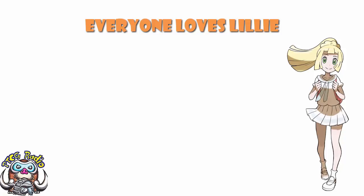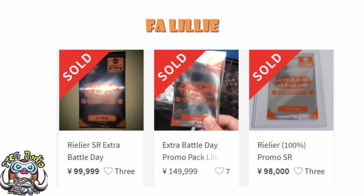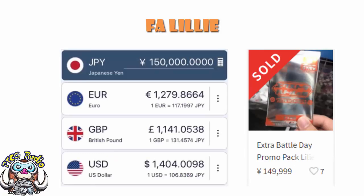Now, the short version of this story is that a Full-Art Lillie over in Japan has gone and sold for 150,000 yen. Now, as of this moment, at the current exchange rate, that is €1,280, £1,141, or $1,404. Whichever currency you use, that is a fantastic amount of money for a single Pokemon card. Especially one that isn't a ridiculous card. So it must be a ridiculous card, and the question is, well, what actually is it?